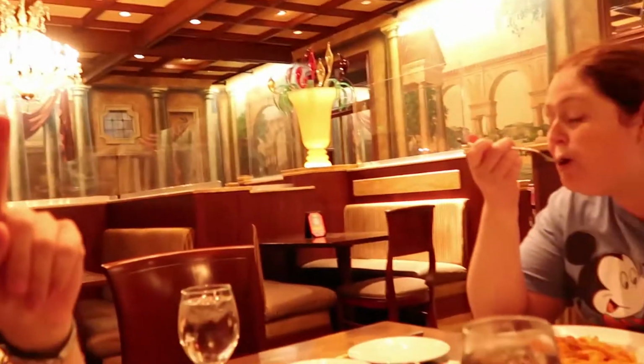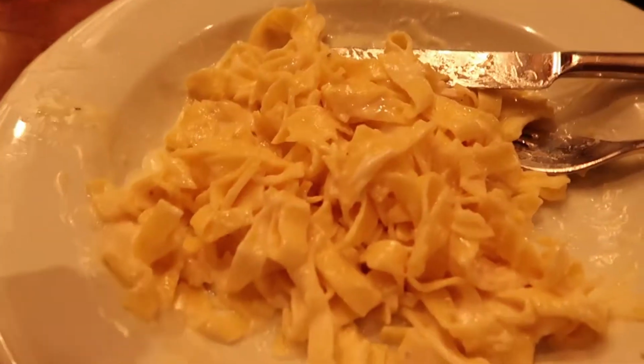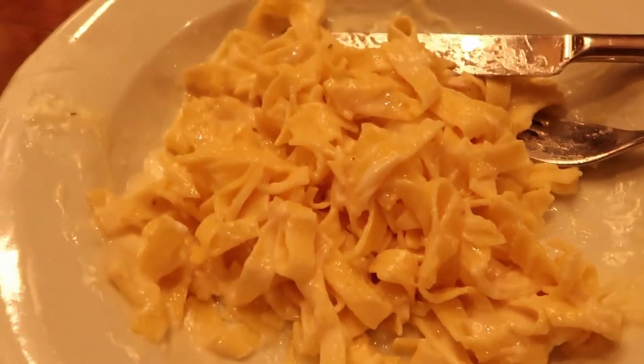First impression so far, I think my fettuccine chicken wins out. Although Crystal's, this is pretty good. So, yeah, you can't go wrong with either of them. So far, we'll see. Okay, I think I'm really glad with my choice because there's a lot of fettuccine alfredo here. And it is absolutely amazing. This is a good choice. Although Crystal is very happy with her penne alla vodka.